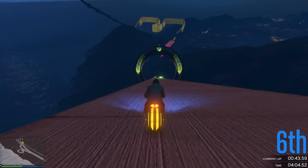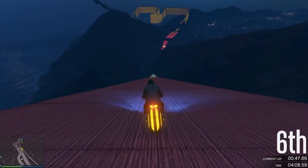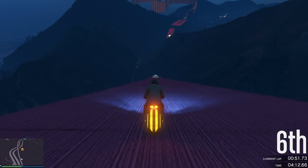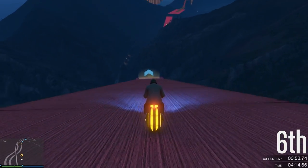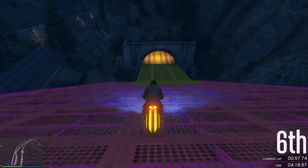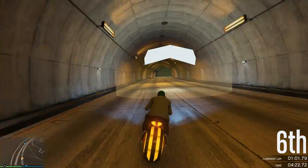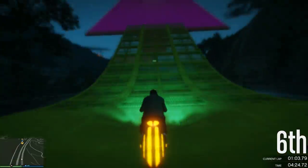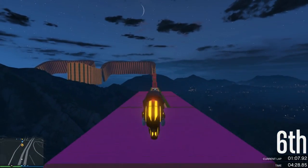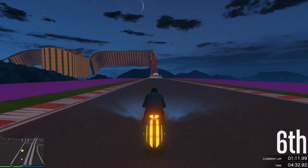Did you sneeze? Things could be quiet for a little while here, because I think I am solidly sixth. A lot of people way in front of me, a lot of people way behind me, but I am in the middle of the pack here all alone. They may catch me on the long stretches, I don't know, we'll have to see.